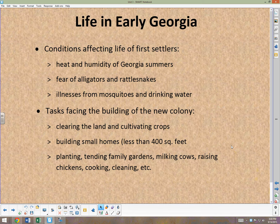But what was life like in very early Georgia? First of all, these people were from London. What really bothered them was the heat and humidity of Georgia's summers. They were afraid of alligators and rattlesnakes. Those were new creatures to them. And they suffered from illnesses from mosquitoes and drinking water. So they were not very healthy.